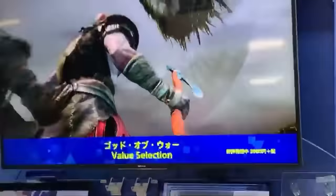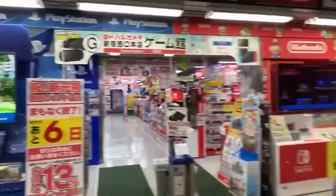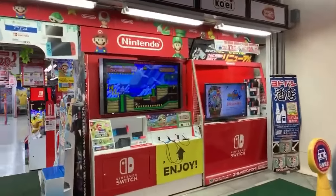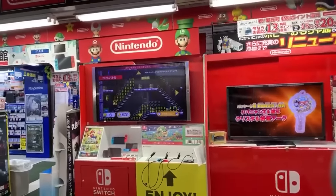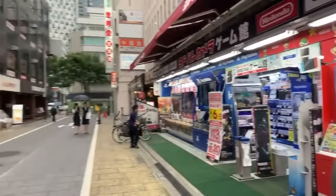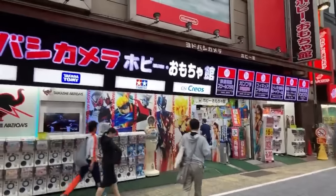Wow, look at the graphics on this. That's insane. It's a good old Nintendo. I love that they put this right outside on the street. You can watch this. One of these days, I'm going to get permission from Yodobashi Camera to take you inside.